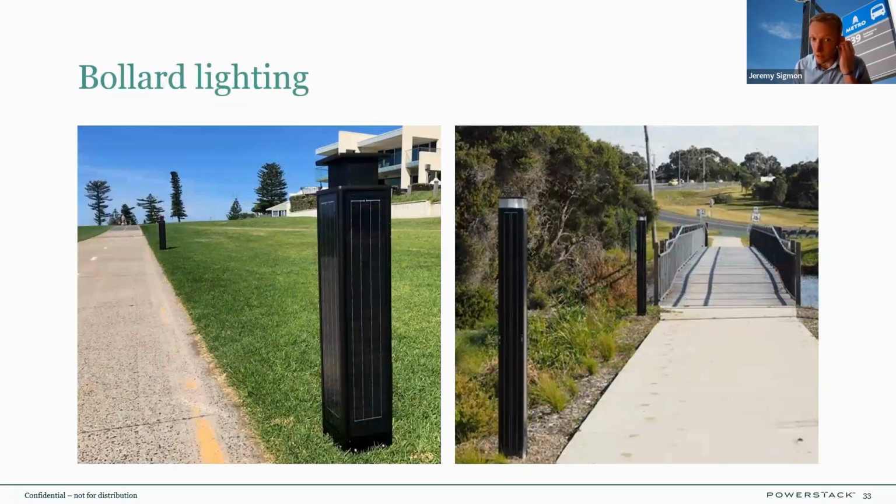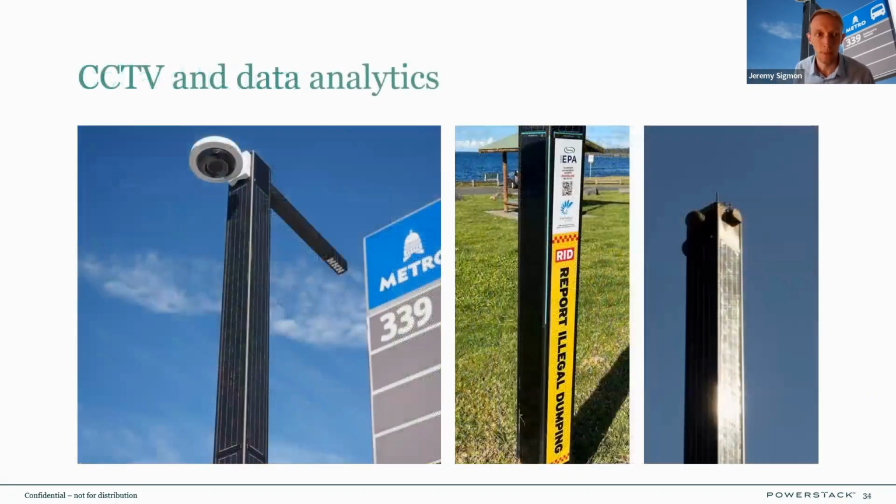Bollard pathways or pathway lighting is another option for a shorter system. You can see here that there's less surface area for solar collection. There's less storage area for batteries, and there's less storage area for the types of controls in the system. So a smaller PowerStack column would have a lower power capability. But that's why we end up stacking more as needed.